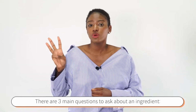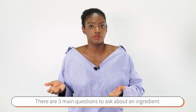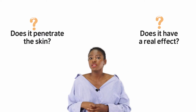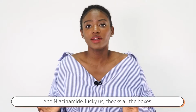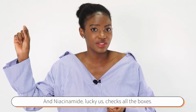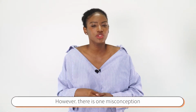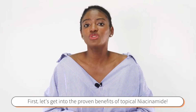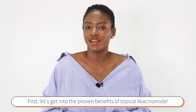There are 3 main questions to ask about an ingredient. Does it penetrate the skin? Does it have an effect once it's there? And finally, is there proof? And niacinamide, lucky us, checks all the boxes. However, there is one misconception that prevents us sometimes from enjoying its full benefits. First, let's get into the proven benefits of topical niacinamide.